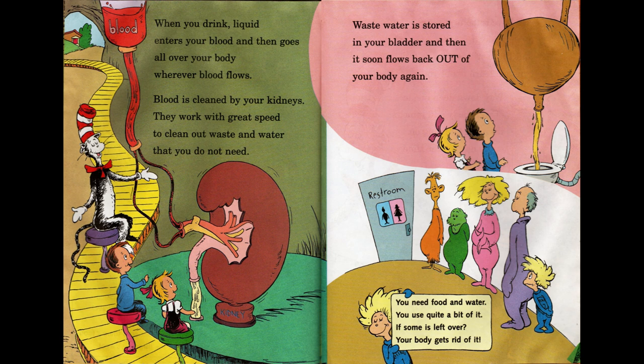You need food and water. You use it quite a bit. If some is left over, your body gets rid of it.